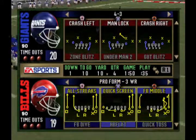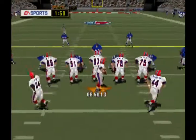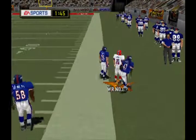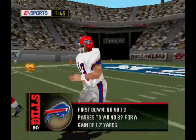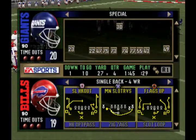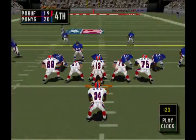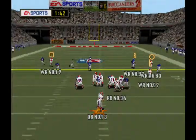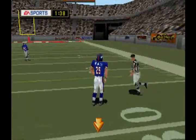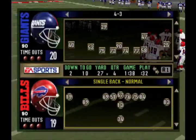First and ten. Ready, break. Nickel back in this time. Throws right. Pass is complete. First and ten. Ball on the 27-yard line. To the right. It's knocked away. Yeah, way to go, baby.